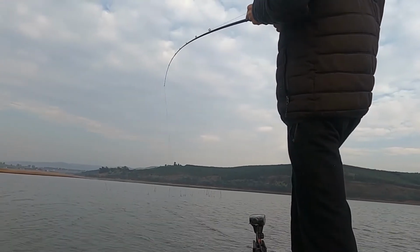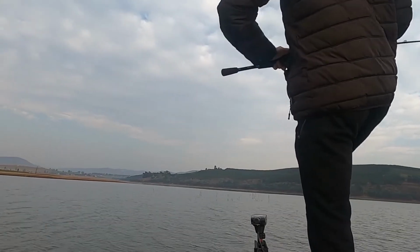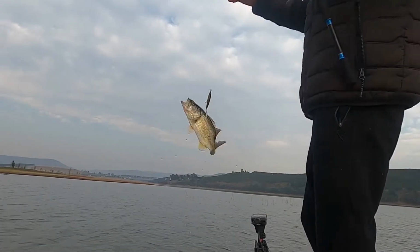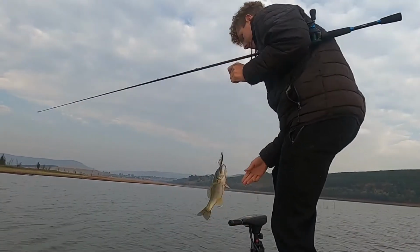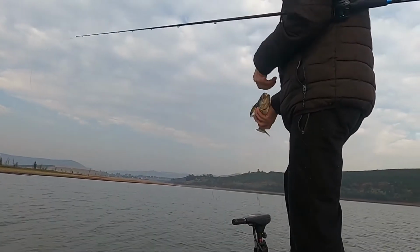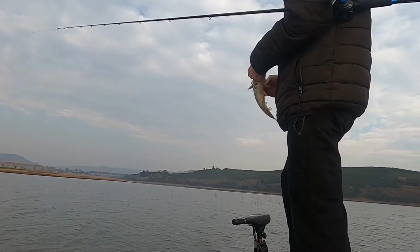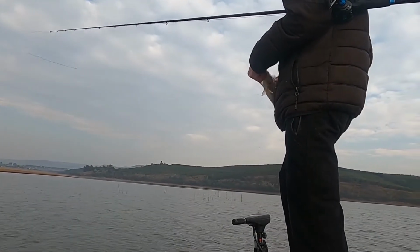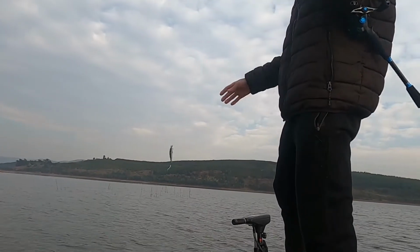It has got some oomph in it, though. And look, still a nice size fish. Not like those dinks on that other day. There's a female sitting in there somewhere, because that was a male.